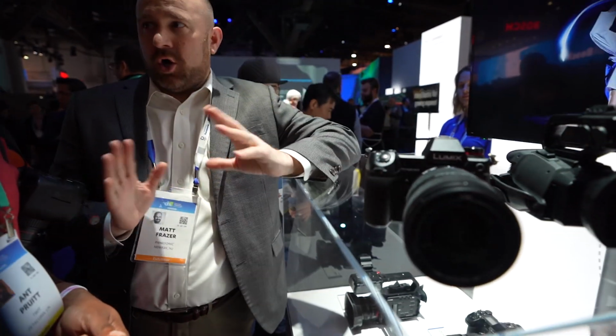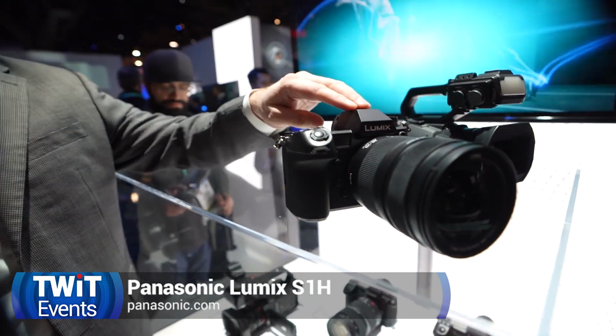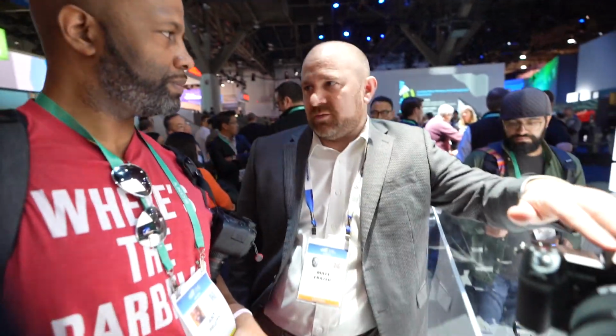Well, what we have here is the S1H. It's important to note that all of the S series are going to be great for stills and video. But the S1H in particular is extremely well suited for video and stills. So much so for video that Netflix has actually allowed this in their post-technology alliance, which means it's suitable for camera production for every Netflix feature.